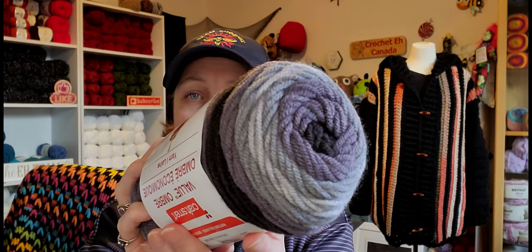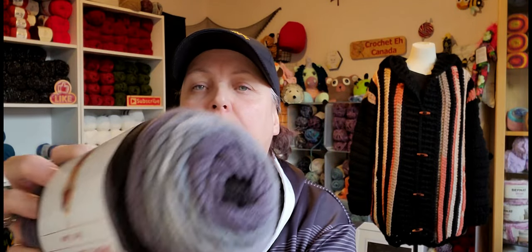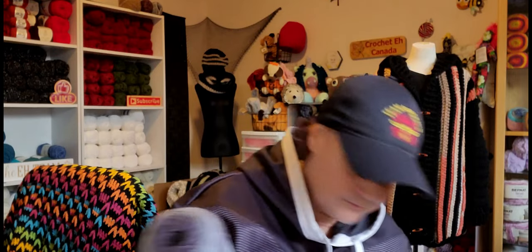So I've always got the Craft Smart Value in my stash somewhere. This one is one of my favorite colorways. I saw it and I was like, oh, okay, because for some reason, have you guys noticed this? That whole Craft Smart Value section is wiped out all the time. There's never anything there. So I saw this and went, okay, I'm gonna grab four of them. The colorway is gray ombre, which is crazy because it's purple, but whatever. I love this colorway. It makes a gorgeous sweater. So I went and grabbed four of those.